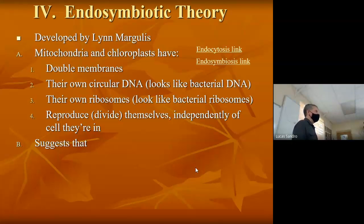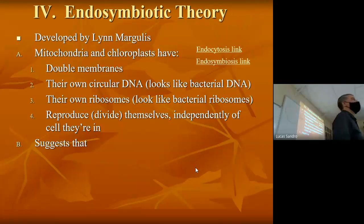And so after the aha moment of, whoa, look at how amoeba eat, and knowing that these mitochondria and chloroplasts look like little bacteria living inside cells, she goes, oh, back up. Now it's not just a chunk of inanimate food that the amoeba is engulfing. Now it's a bacterium. Let's say it was a little bacterium that the amoeba wanted to eat with a little loop of its own DNA and its own ribosomes and the ability to reproduce.